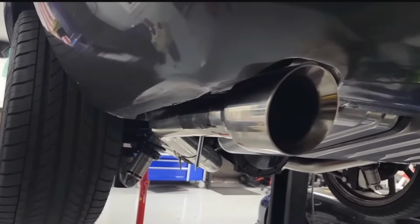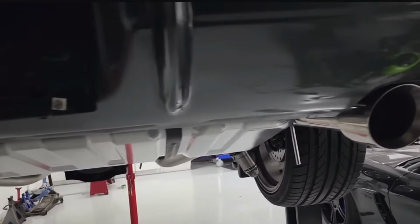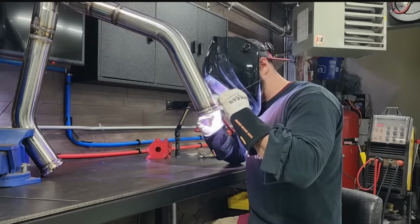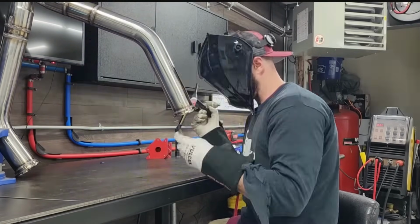All finished out to a set of stainless dual wall 4.5-inch tips that helped to fill the existing holes in the rear bumper. With the exhaust finished up and completely on the car, it was time to fire it up and see how it sounded.